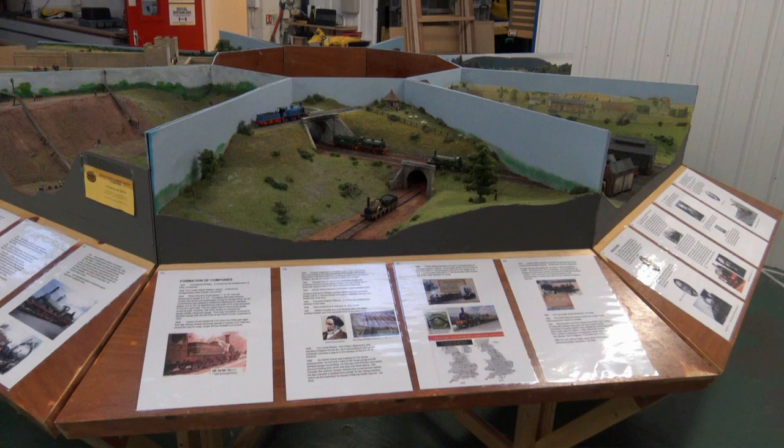As you can see, there are information boards on the front attached to each cameo explaining that particular period. Everything is in date order, what happened when, who influenced who, and some of you may have already seen the whole exhibit at the 2019 Warley show.